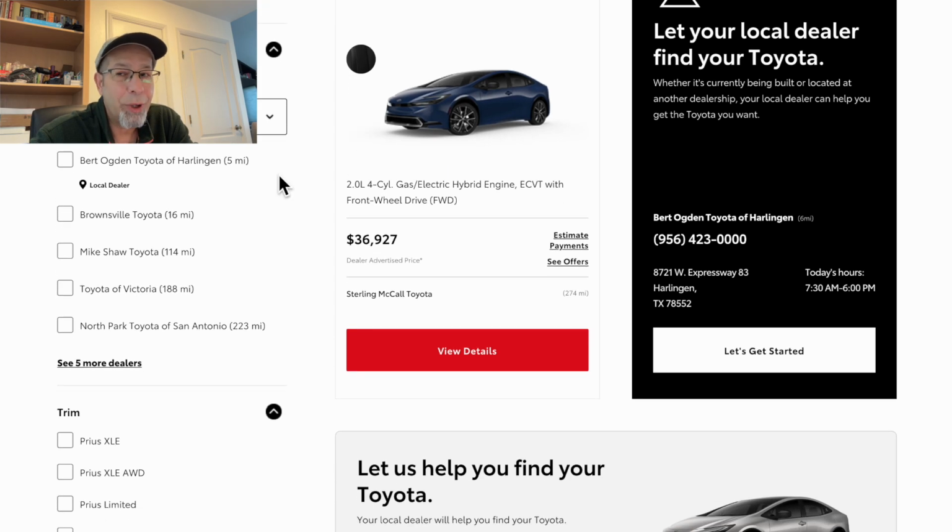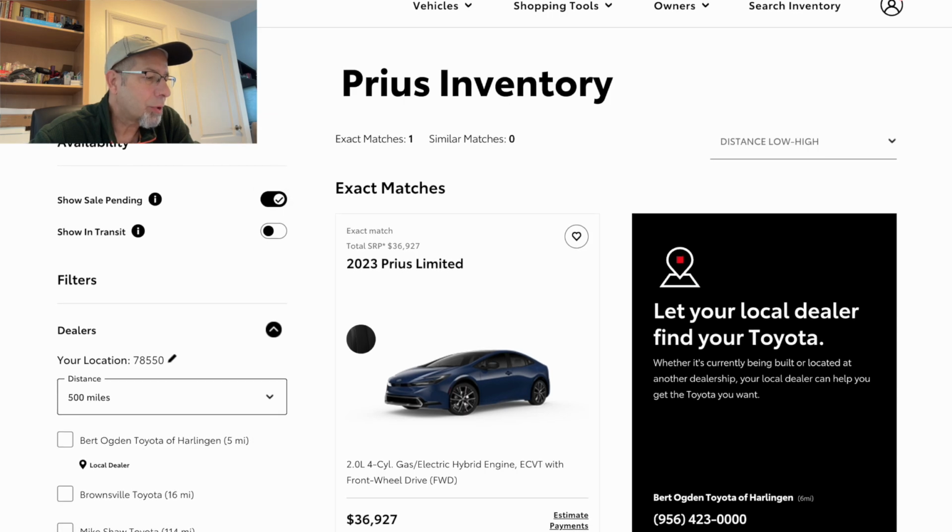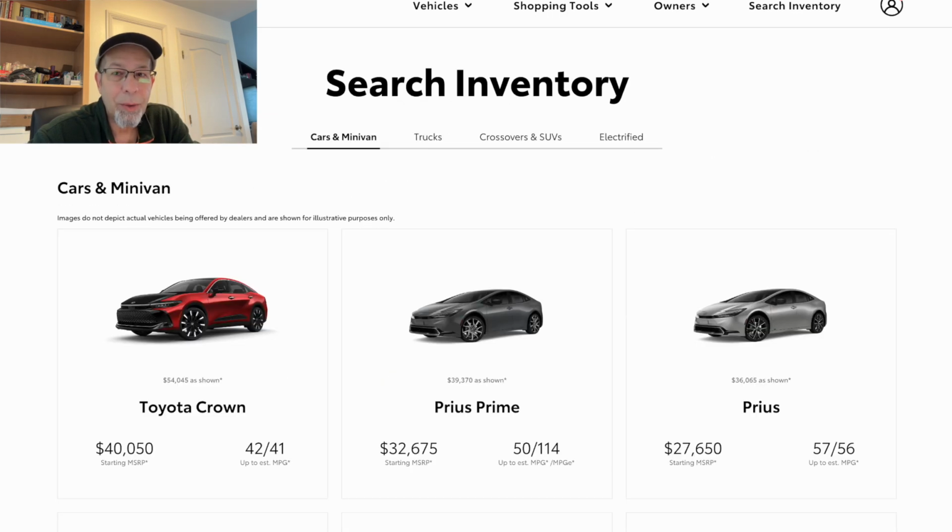$36,927. Again, we don't know if that particular dealership is adding any kind of aftermarket fee or any aftermarket features added to it. So it very well could be more money than that. Now, let's go back. We're going to change model because I want to see if any of the Prius Prime versions are available. Here we go.